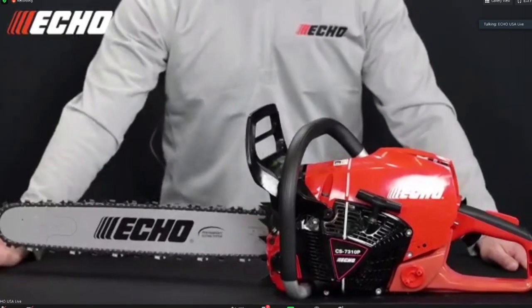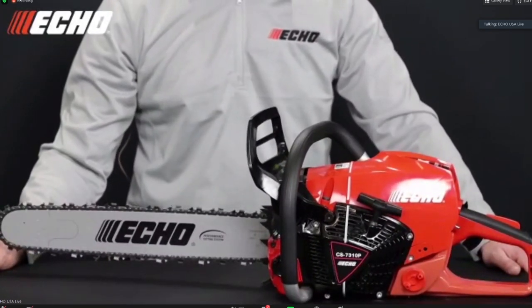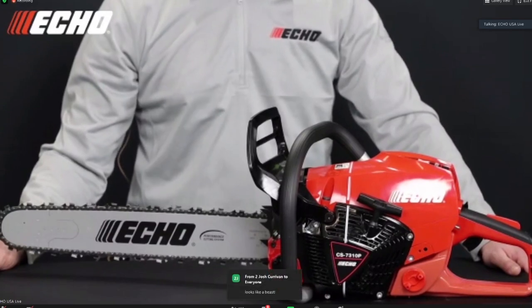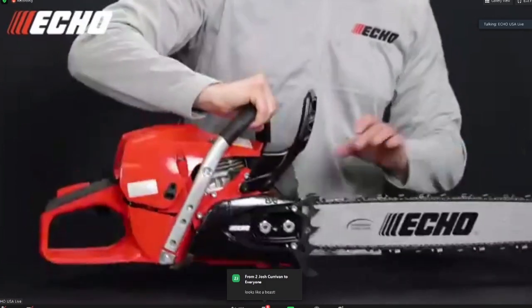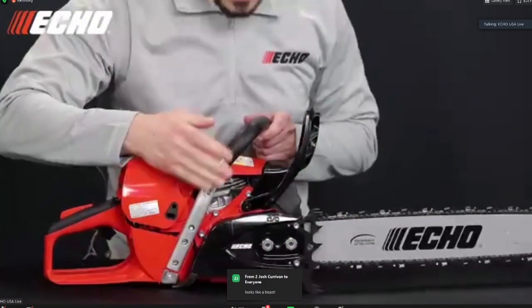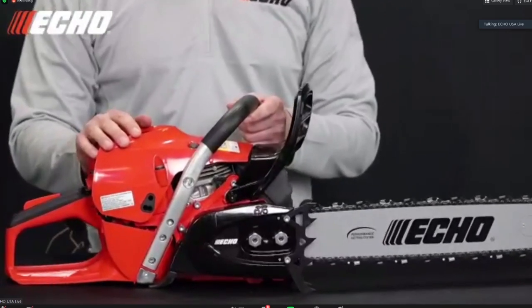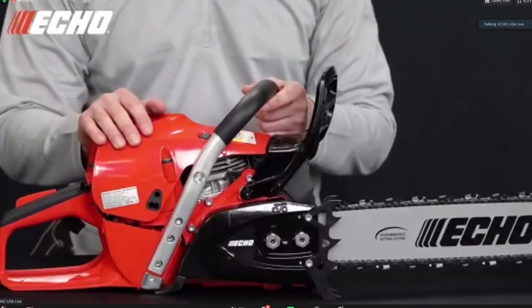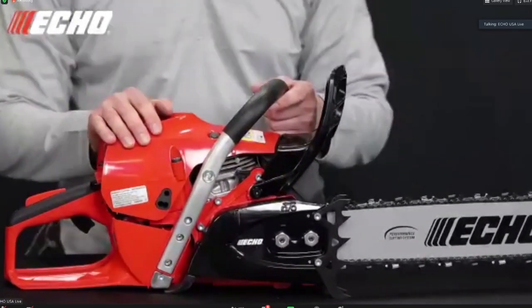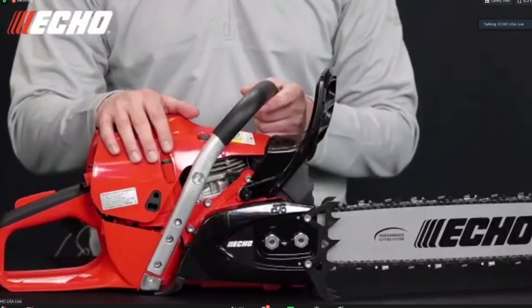The CS7310P is packed with professional features, including an adjustable clutch-driven oiler, an aluminum front handle, inboard clutch with a rim sprocket, big dual bumper spikes, as well as big 19mm captive bar nuts. The CS7310P also uses a D009 bar mount, which is a common bar mount with most Husqvarna saws in this category, and that'll allow Husqvarna users to have commonality with their existing stock of bars and chains.